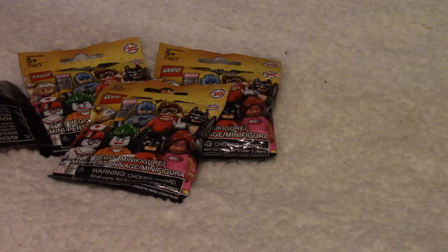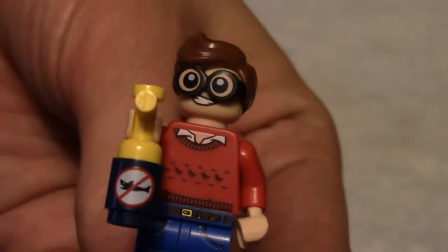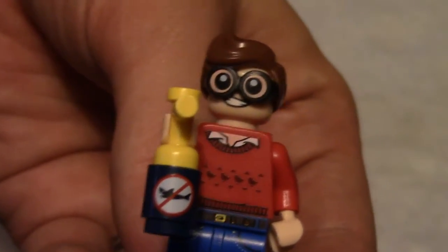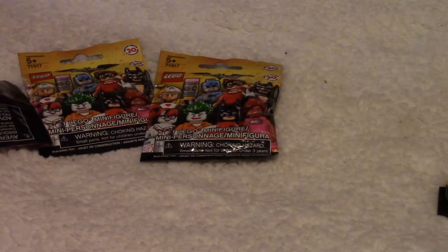Okay, we got number 8 and number 9. That's kind of ironic, huh? And there he is. Kind of looks like Thelma from Scooby-Doo. Or he. Anyway, let's go ahead and see what's on the other one. I'm really hoping for number 3, that pink Batman. You hoping for pink Batman? I want to see Batman.